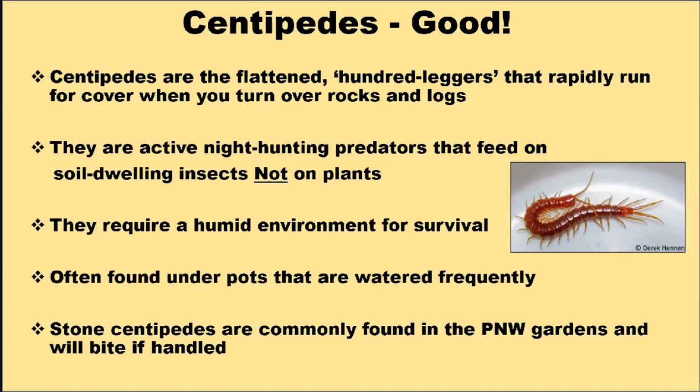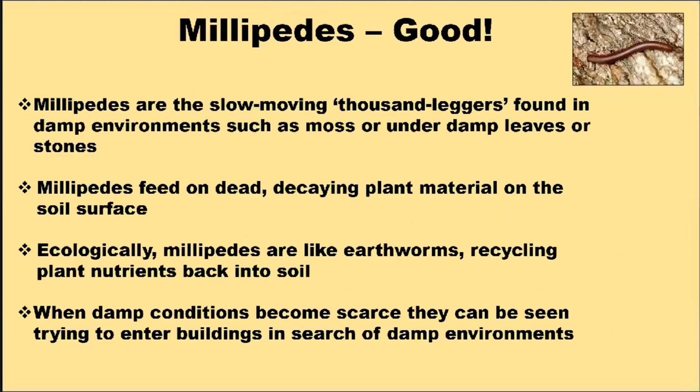Stone centipedes are commonly found in Pacific Northwest gardens, but they will bite, so be very careful if you're going to handle one of those. Millipedes are also good. Millipedes are slow-moving, we call them thousand-leggers, because they have a lot more legs than a centipede does. These are also found in damp environments, such as moss or under damp leaves or stones. The millipedes feed on dead, decaying plant material, just like the pill bugs and the sow bugs do. So they're not feeding on the good parts of the plant. Ecologically, millipedes are like earthworms. In other words, they recycle plant nutrients back into the soil.